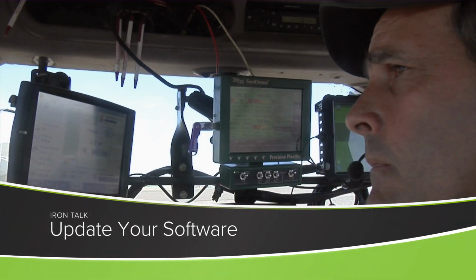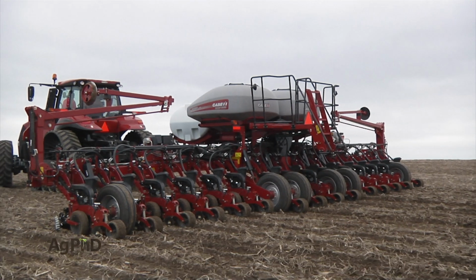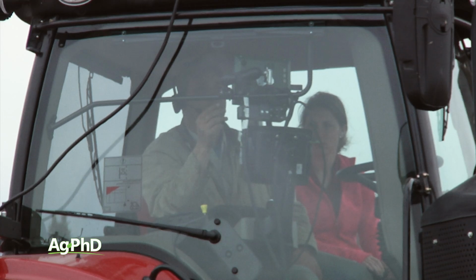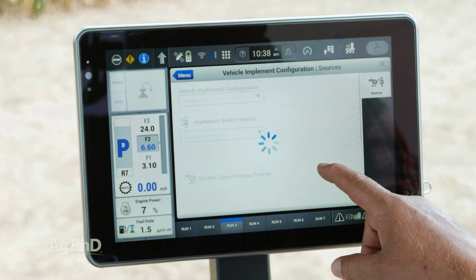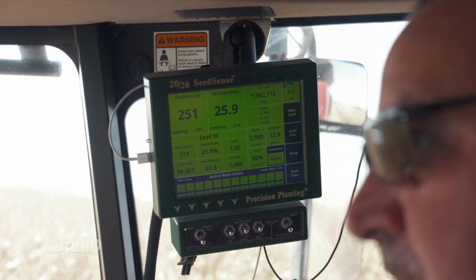If you don't want to miss a beat this upcoming season, make sure your software is up to date. We'll discuss it in today's Iron Talk. It never fails. I'll be working with someone who's trying to plant or trying to spray, and they're having trouble with their computer control system. Well, it's really no surprise that computers have problems from time to time. Many of those problems can be eliminated by keeping your software up to date.